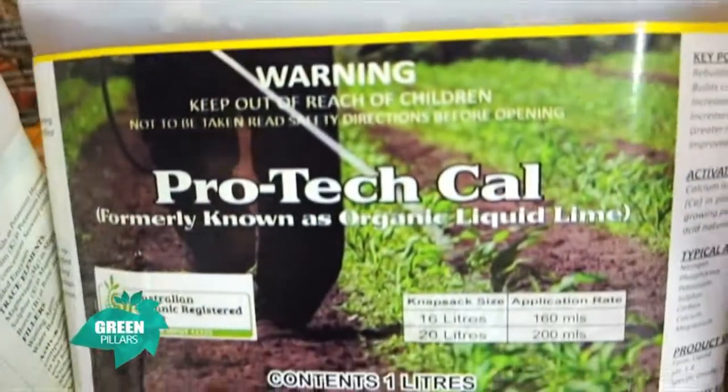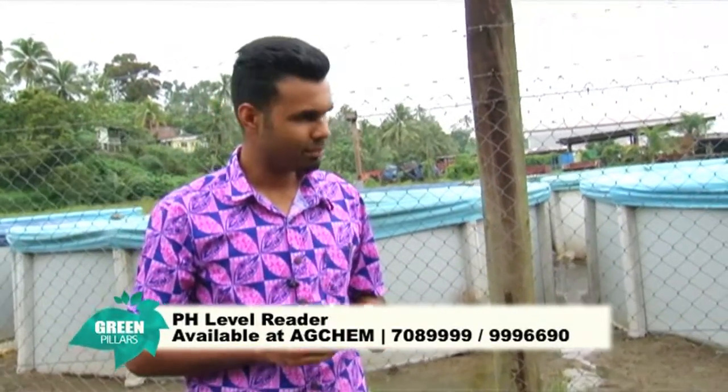And to increase the soil pH level from acidic to the expected pH level for the crops, you need our lime. We have two kinds, powder and liquid form. Both are certified organic to increase the soil pH. This costs $155.